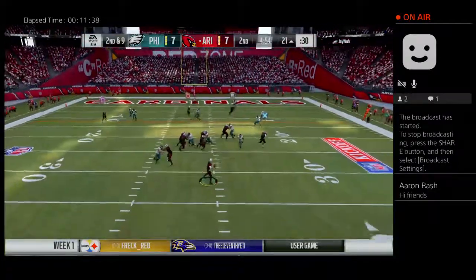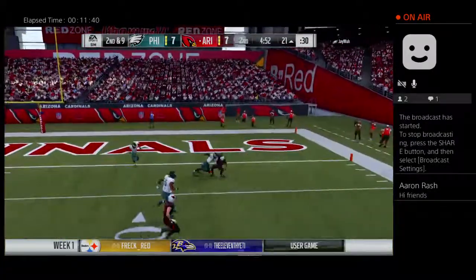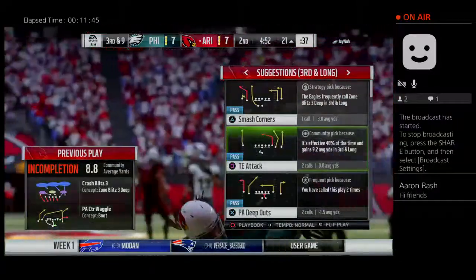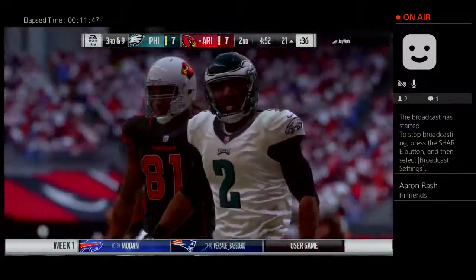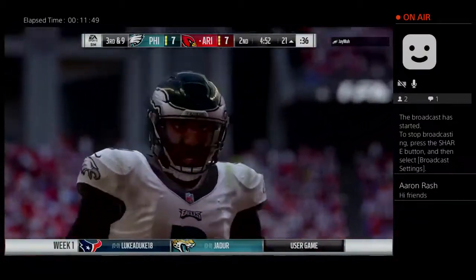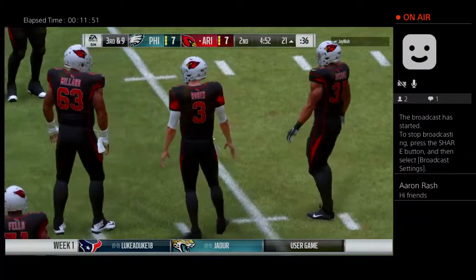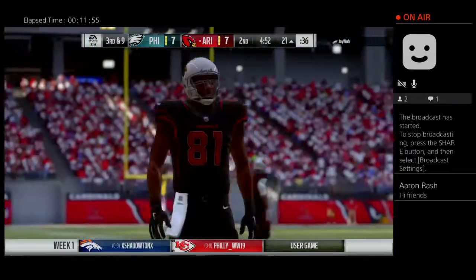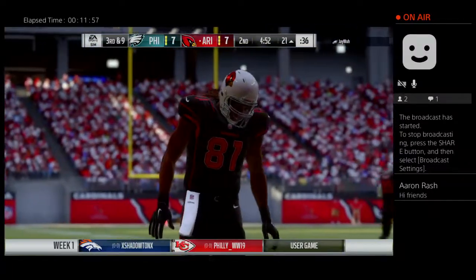Rosen now off the bootleg. And incomplete there. A nice hit. Jars the ball free and brings up 3rd down. You get a tight end like this, and you know he's used to dishing out punishment. But here, he's one that has to absorb the contact. And as a result, unable to hold on to the football.